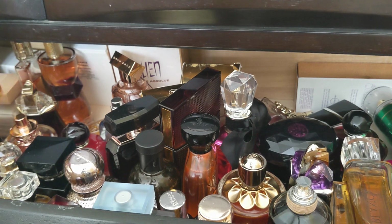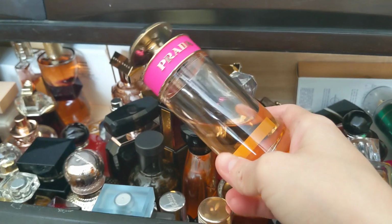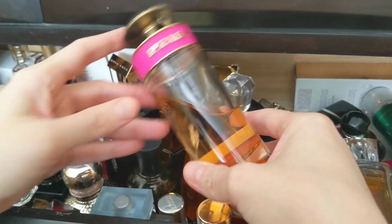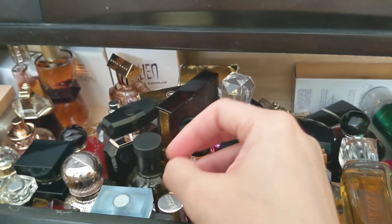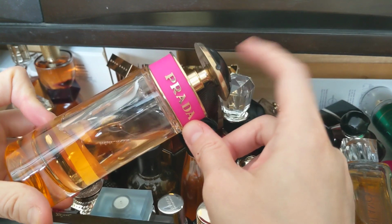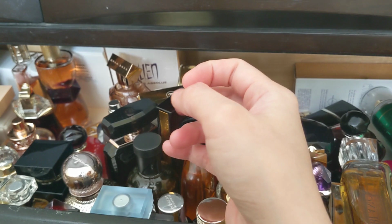Oh my god, I just sprayed on Prada Candy and the dry down is too musky. And I'm anosmic to it 9 out of 10 times I wear this. Yeah, time to say goodbye. Oh, it's a sweet caramel benzoin powdery sweet goodness. I've had this for a while. Bye.